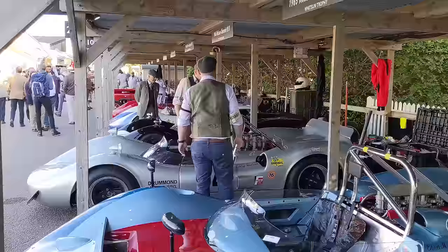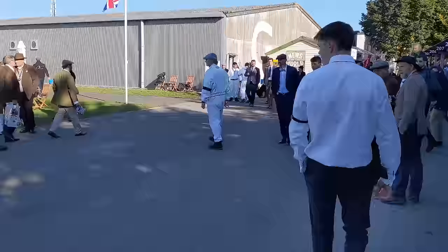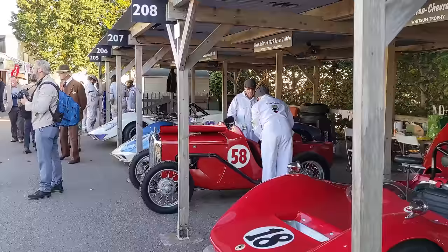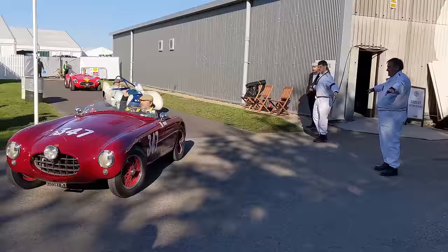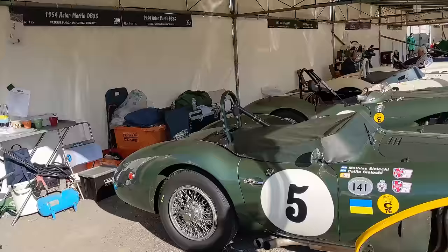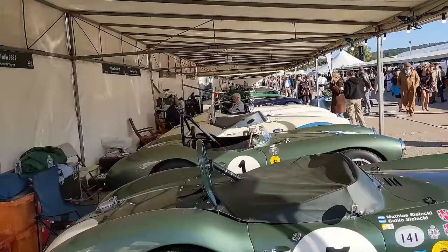Horse rolling through. I think there's some McLaren Elvas here on the end. Oh no, they're McLaren Chevrolets. Wow, look at this lineup. What a sight this is. 3 Aston Martin DB3Ss and some C-types in behind. Wonderful.